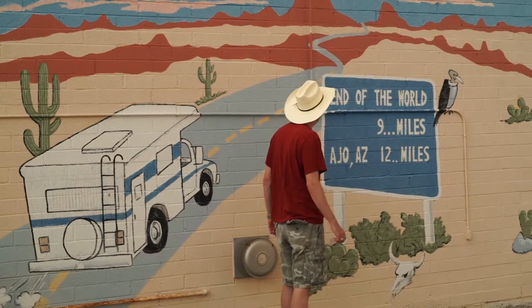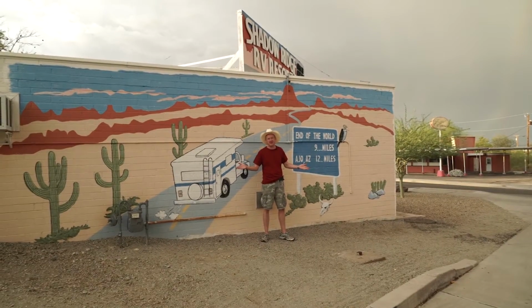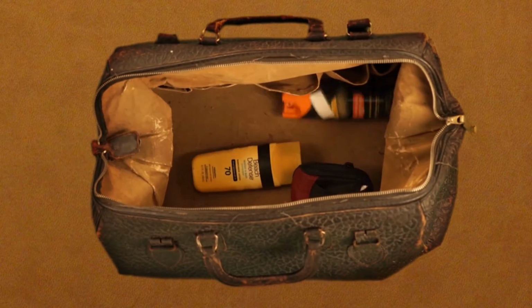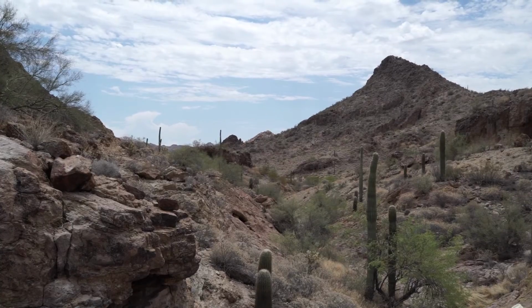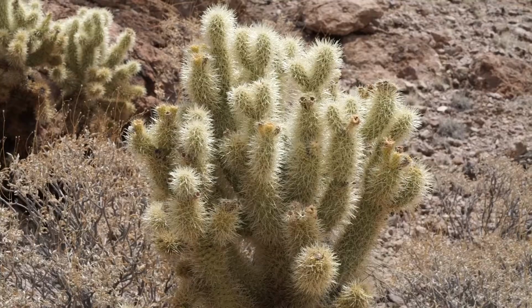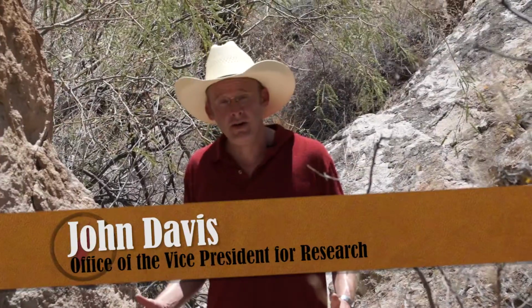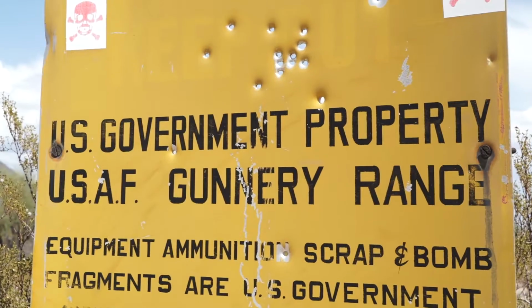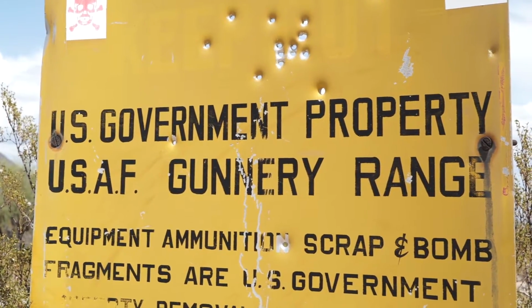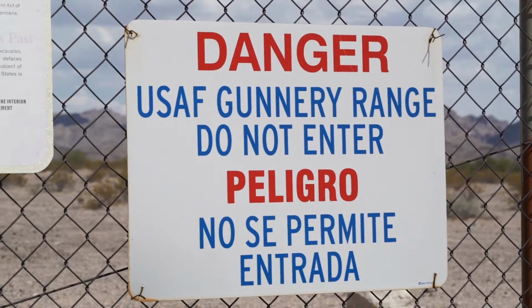Dang. Well, we missed the end of the world, but we are in the field in Ajo, Arizona. We're here outside of Ajo, Arizona at the Barry M. Goldwater East Range, and this is operated by the U.S. Air Force. This is actually an active bombing range, but I don't think we're going to get bombed today.